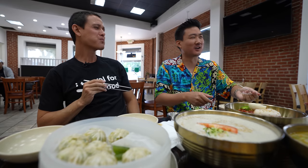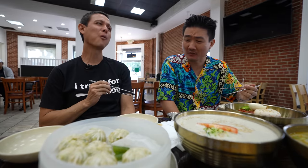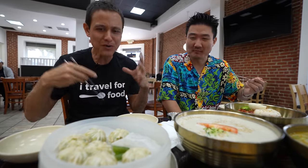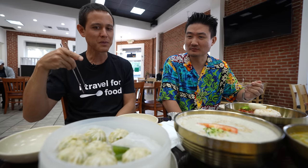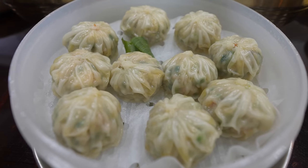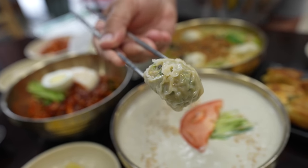Mmm. Oh, that is so comforting. Oh wow, yeah. I immediately taste the shrimp in there. The bouncy texture of them. It's such a good mixture of meat, shrimp, and herbs in there. Maybe chives? Yes, chives too. You can see all the colors inside through the dumpling, and yet it doesn't break apart. I think that's something I love, is that the skin is so thin.